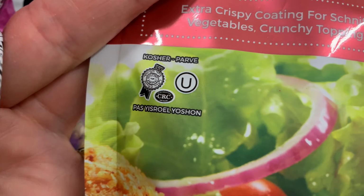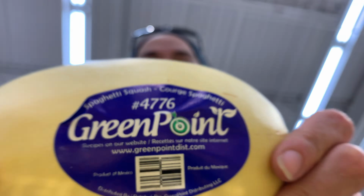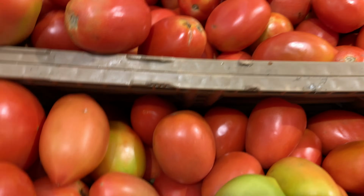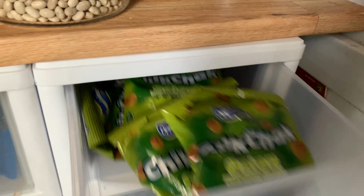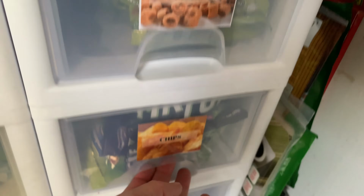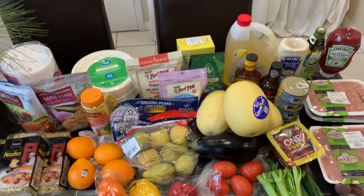Also, I will include how I find kosher food in non-specialized kosher groceries like Walmart, sharing with you the prices. I will also show you what to look for to make sure food is kosher in a store like Walmart, as well as give you a mini kitchen tour and the kosher meal plan and menu for the week. So let's jump into it.